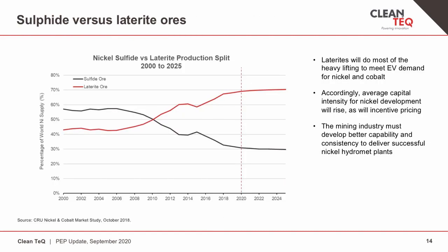As this graph shows, if the world is to have any hope of producing enough nickel to satisfy global battery demand for the auto industry, most of the heavy lifting will need to be done by laterite resources. Good nickel sulphide resources are geologically scarce, and they typically have short mine lives. There are simply not enough of them in our global resource inventory to support a global electric vehicle industry. What this means is that significantly higher nickel and cobalt prices should be expected if we are to incentivise development of new laterite projects.